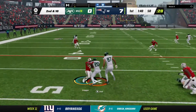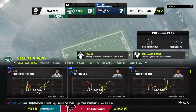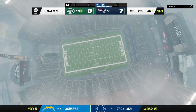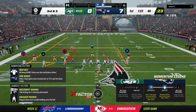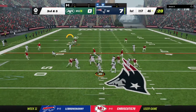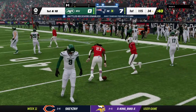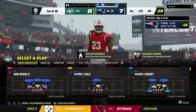On 2nd down, a run with Hall. 5 yards. Now it's 3rd and 5. A quick burst there, and he nicely bit off a pretty decent gain. An extra corner comes on now for the Patriots D on 3rd down. Wilson trying to force it to Hopkins, and it's intercepted. It's Kyler Duggar who picks it, and the Patriots are going to get this back to their own 34-yard line.